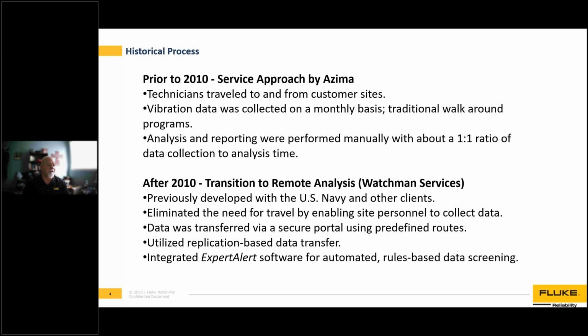DLI had utilized replication-based data transfer, and that fit our model exactly of what we wanted to do. So that eliminated the uploading and downloading of routes. The data collector houses the database. You simply go out, collect your data. That replication process sends us a copy of that data. Very easy, user-friendly process. And with our integrated Expert Alert software, we rely on the automated results and the rule-based software for analytical screening of the data.